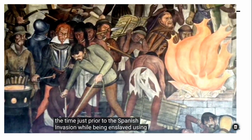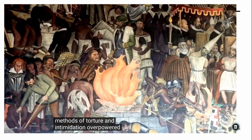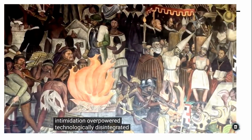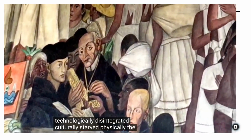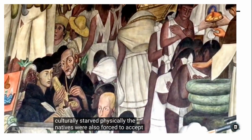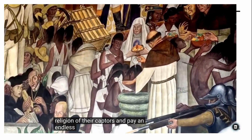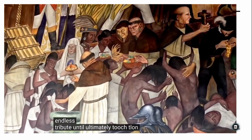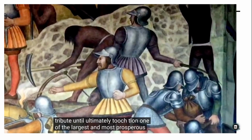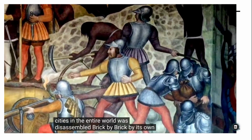While being enslaved using all methods of torture and intimidation, overpowered technologically, disintegrated culturally, starved physically, the natives were also forced to accept the religion of their captors and pay an endless tribute. Until ultimately, Tenochtitlan, one of the largest and most prosperous cities in the entire world, was disassembled brick by its own citizens.